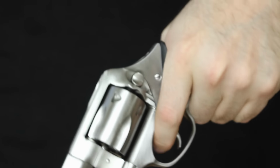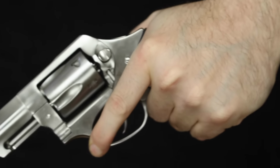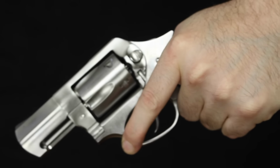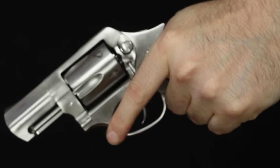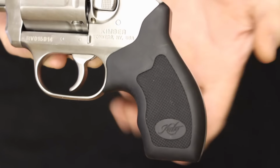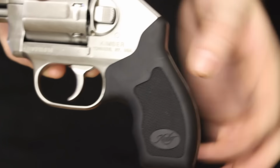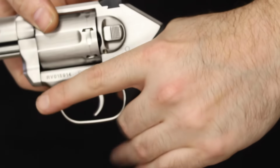So nice positive hold, really enough to grip onto and keep your hand engaged on the grip, especially with the higher recoil of a 357 and a small lightweight revolver. Now the Kimber is also sort of this tacky rubbery type feel, similar to what you would find on a Hogue. There is a little swell in here as a finger groove. Hands fit right aligned there.